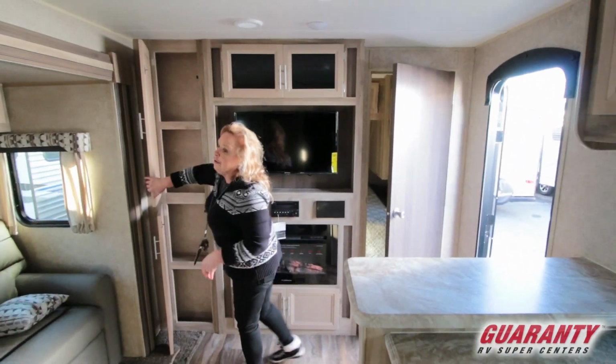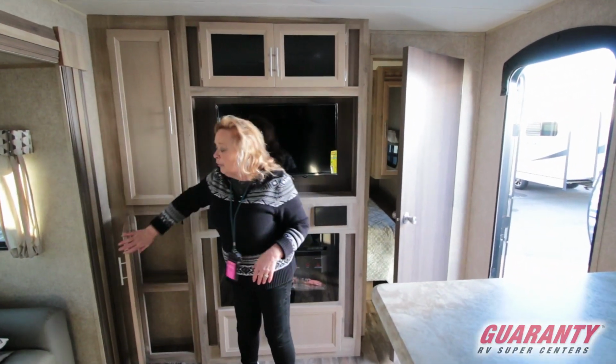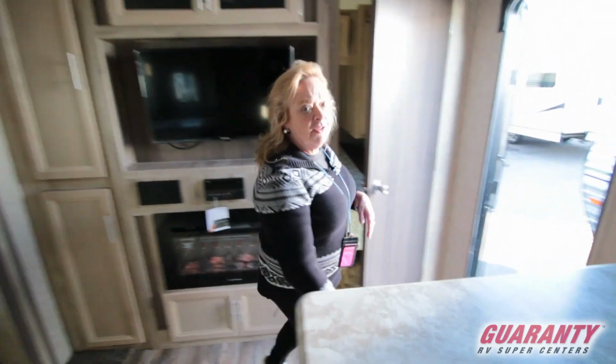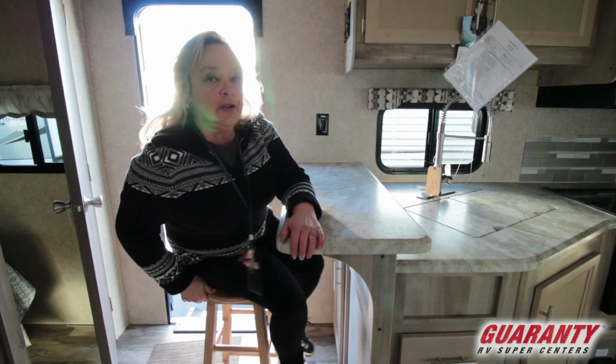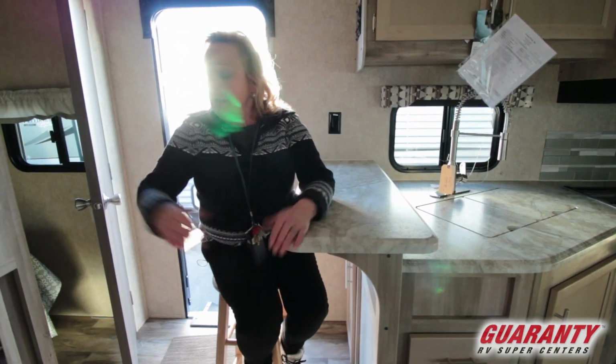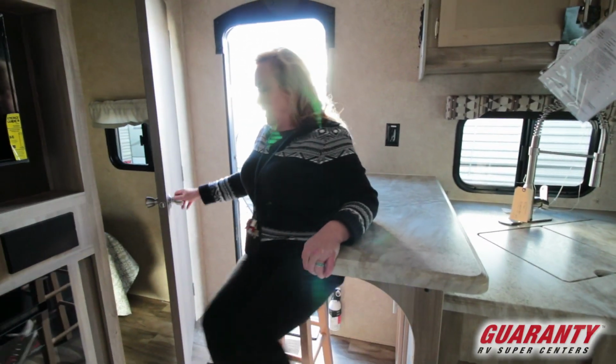They have this trailer wired so you can get a backup camera on it. I think this is a great idea right here. You've got a bar stool so you can sit down here and you can shoot the bull while somebody's cooking dinner. You can enjoy the fireplace.